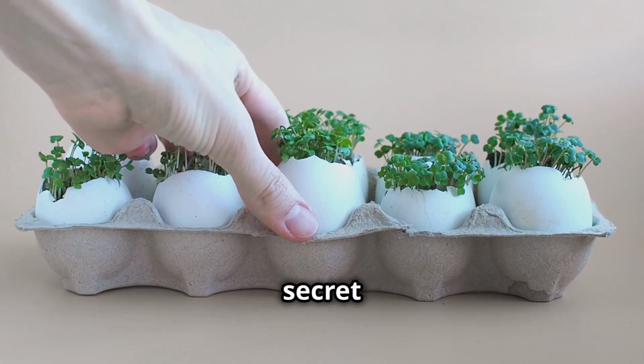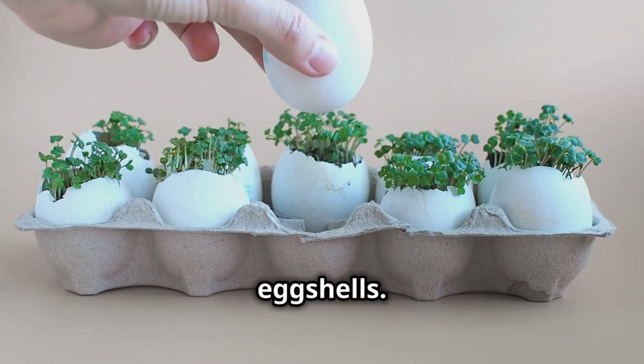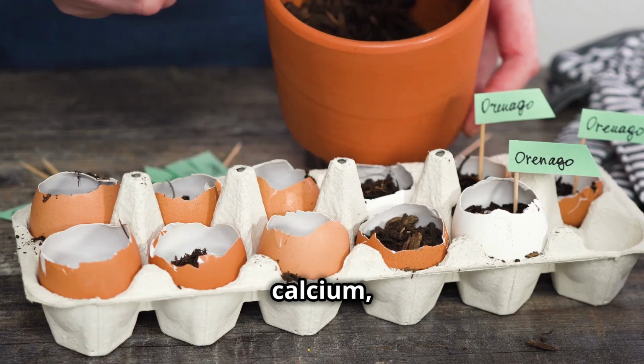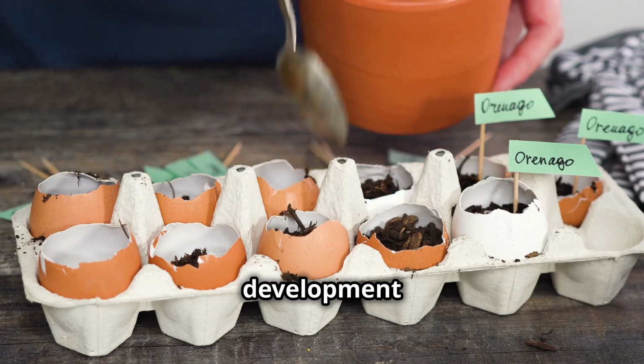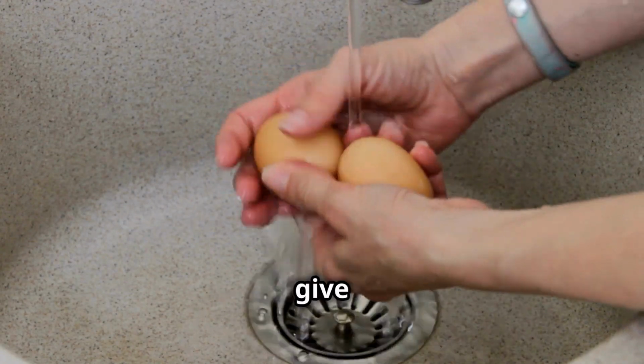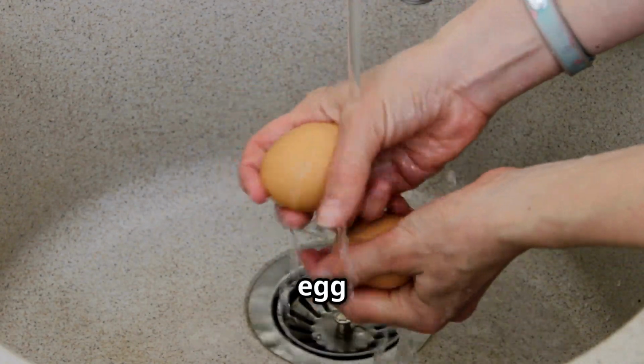Let's talk about a little secret weapon for strong, healthy plants, eggshells. Those seemingly insignificant shells are a powerhouse of calcium, promoting robust root development and overall plant vigor. Before you toss those shells in the compost, give them a good rinse to remove any lingering egg white.